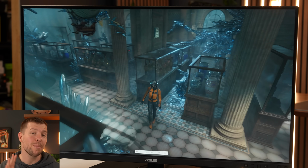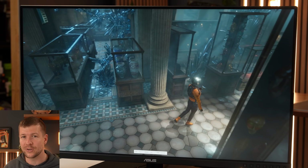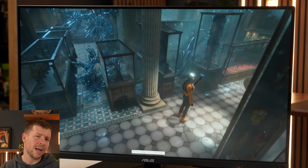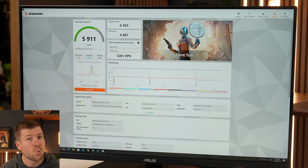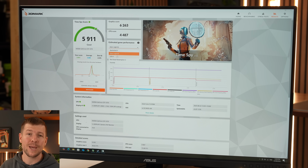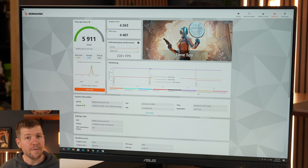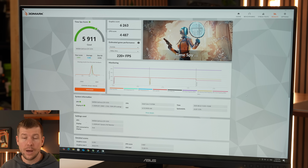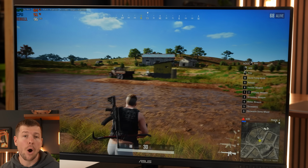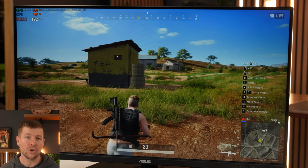Last PC cleanup, some people wanted us to run a Time Spy benchmark so they had something to compare to. In 1080p Ultra, we're expected to achieve over 120 FPS in Battlefield 5, 140 plus FPS in Apex Legends, 155 plus FPS in Grand Theft Auto 5, 75 plus FPS in Red Dead Redemption 2, and we achieved a score of 5,911. PUBG 1080p Ultra, we were achieving a GPU temperature of 64 degrees Celsius.